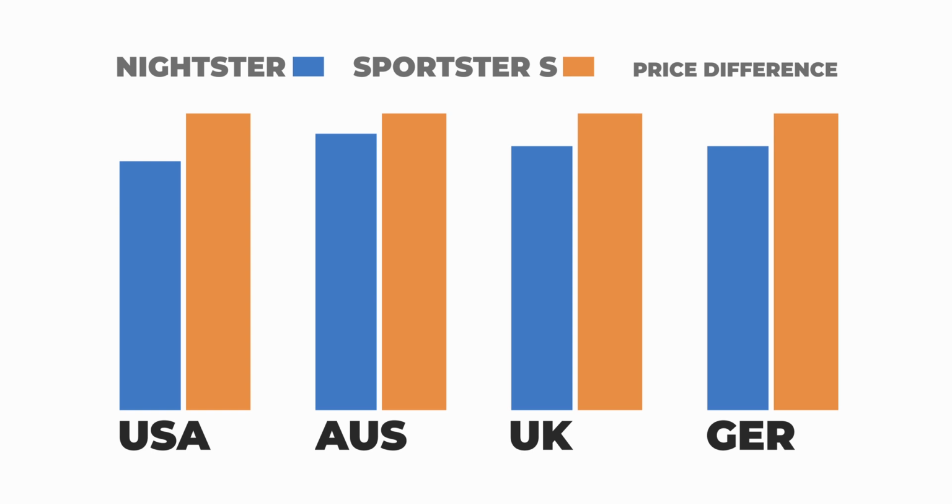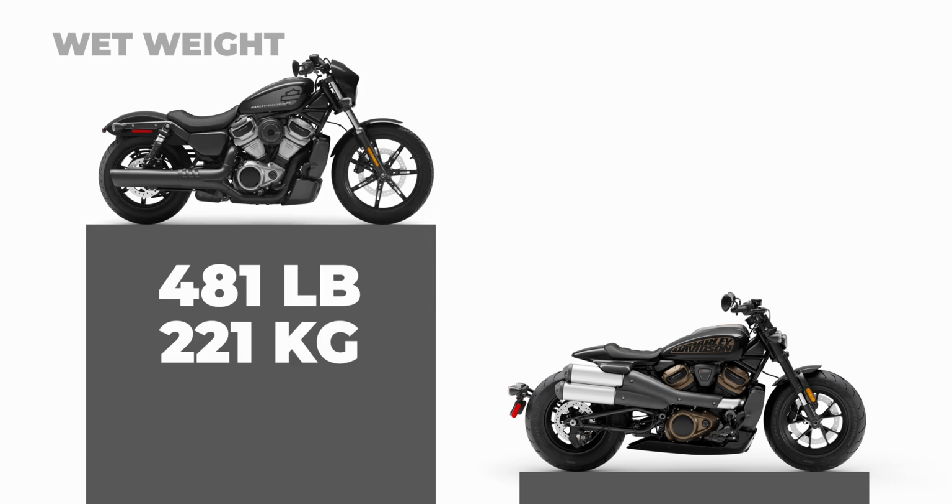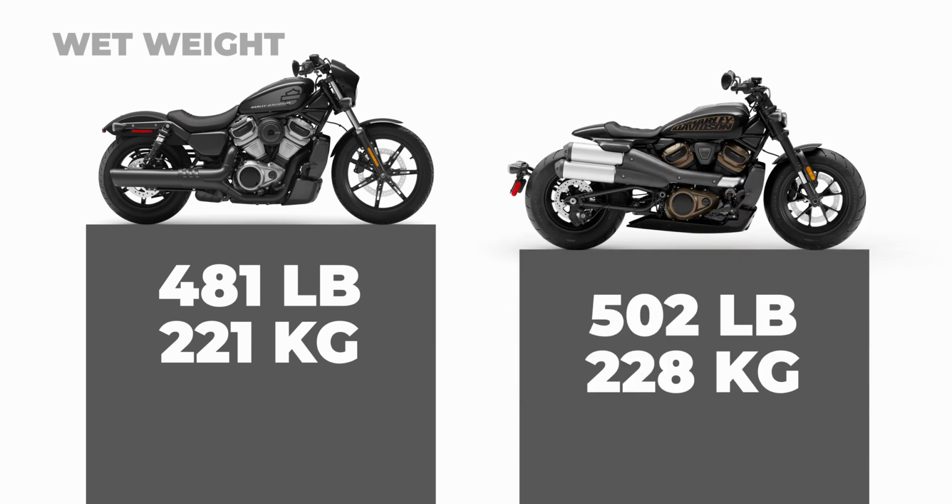particular country. Let's dive into the specs of each bike by kicking off with the wet weight, fully fueled, ready-to-ride figures. The Nightster weighs in at 481 pounds, and the Sportster S weighs in at 502 pounds. We're talking a 7 kilogram or around 15 pound difference here. In the grand scheme of things, that's very little difference.